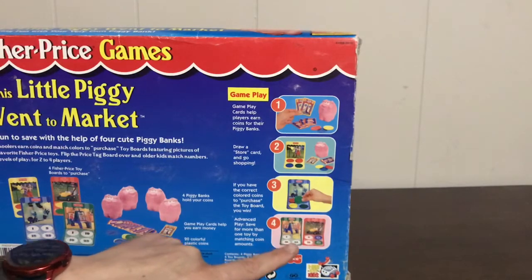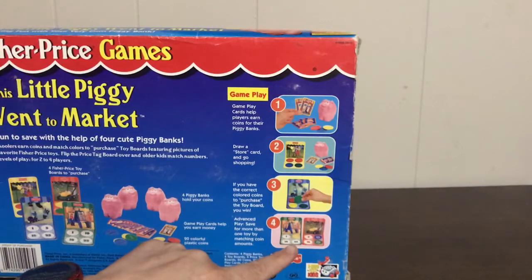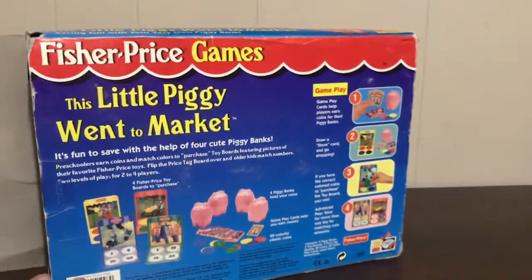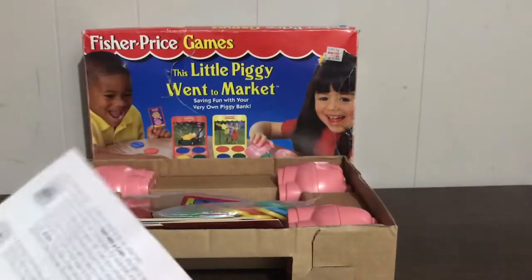So on the other side, you can do colors or you can do the numbers, which are like the coins. So we'll crack into it and see if we got it. But $5.99 was pretty good. So this little piggy went to market. You could even do the little rhyme.